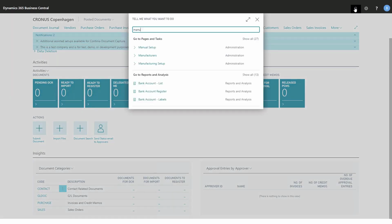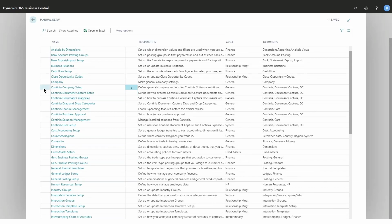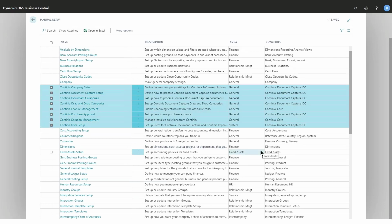Besides the assisted guides, you also have the manual guides, manual setup, here we are. And if I look at this list, you will also find a few Continia items here. So this is the total list of all the standard areas that you could look at when implementing a new Business Central, including a Continia Document Capture setup.